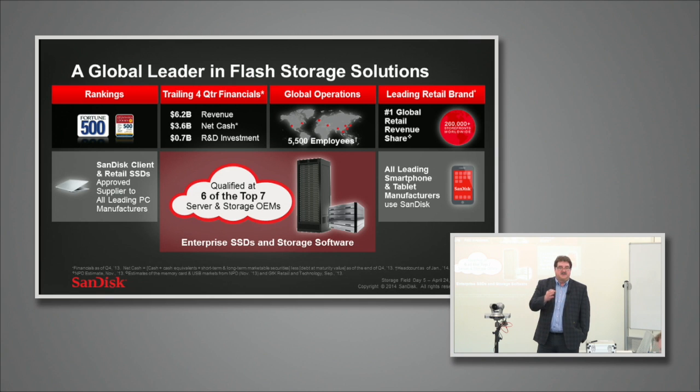We're seeing a rapid transition of flash now being used in regards to enterprise gear, servers, and storage. So today we're in 6 of the top 7 server and storage vendors. We're also in a number of the all-flash array vendors, as well as the hybrid storage vendors, a number of regional vendors as well. Even we just got calls from some supplier of ATM machines in Japan that wants our high-duty cycle drives to be outfitted to that.